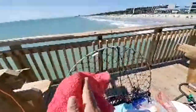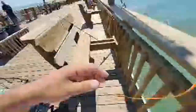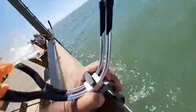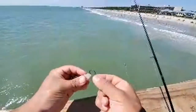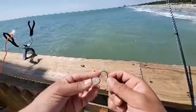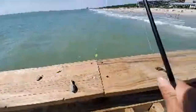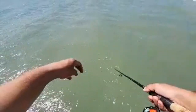I want to put this up. That rod. This one's got circle hooks, so they should hook themselves. I was afraid that close wasn't going to be good enough, but it worked. Do it again. It's probably better near the shade.